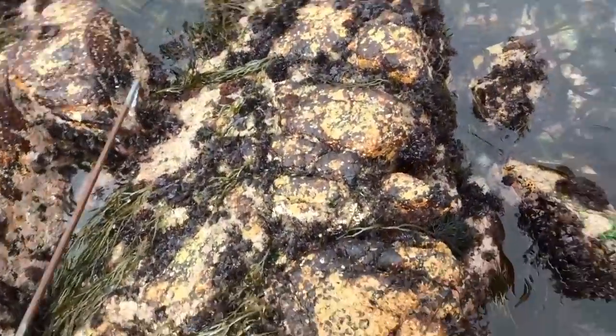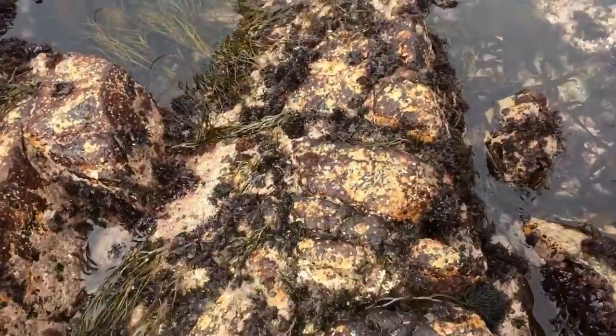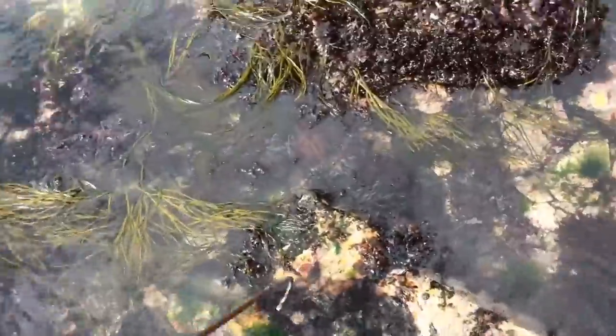It's nice to find the lobster, but as the tide goes down, it's going to go right out yet. We might find one then. It's an absolutely beautiful day. Compared to what we've had, it's crazy.